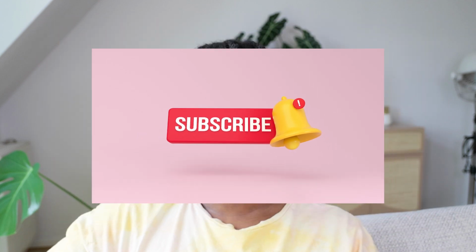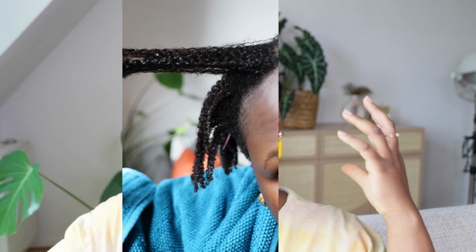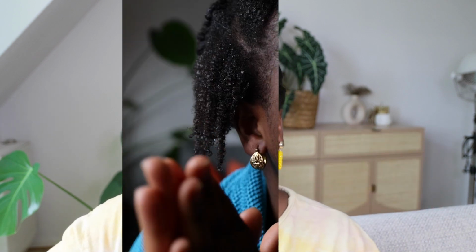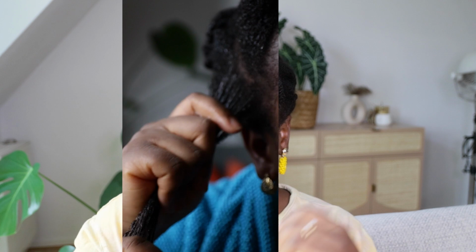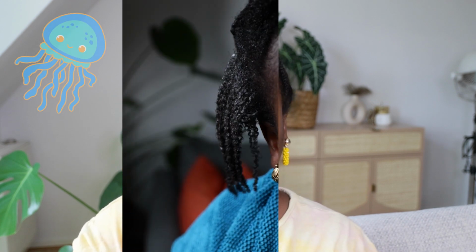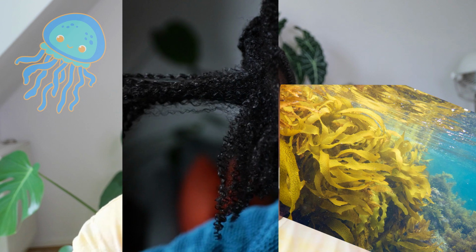What's the method of styling and getting the best result? It's what I am showing you here. You start on cleansed, conditioned hair. It is already detangled. Then you smooth the gel inside your hair in sections. You want this slippery feeling, this jellyfish feeling. You want this seaweed feeling.